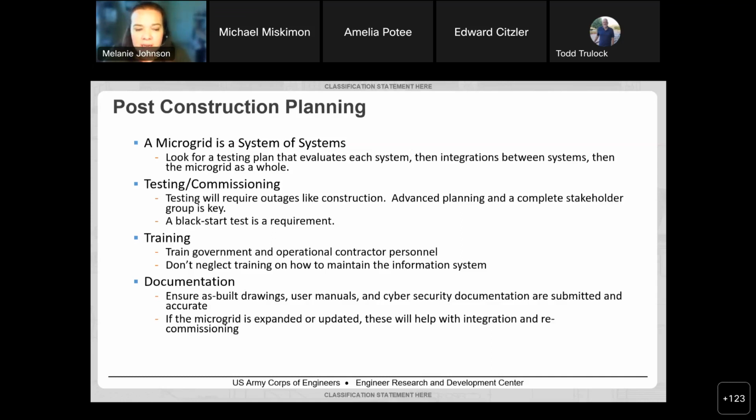We need to provide training to both government personnel and contractor personnel who will be working with these microgrids. And we can't neglect training and maintenance on how to maintain the controls and information systems that are underpinning all of that capability. And finally, our documentation has to be good. We need to make sure that we've provided all of the as-built, and if there is a way to easily expand the microgrid, that's been documented in that documentation.